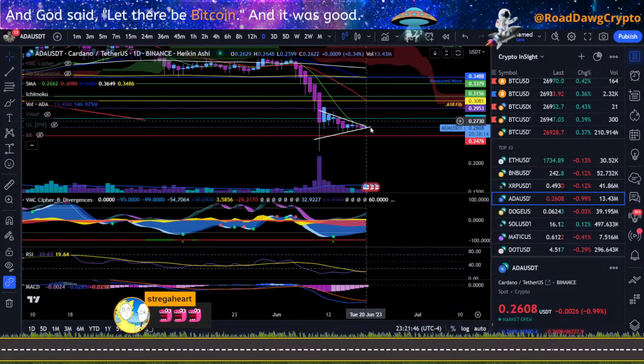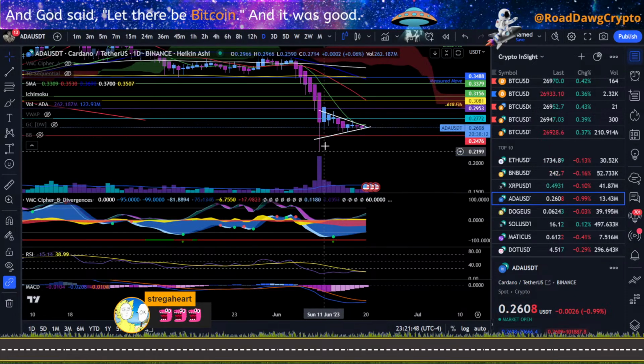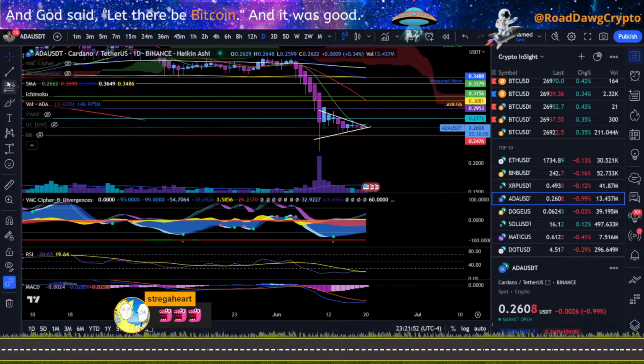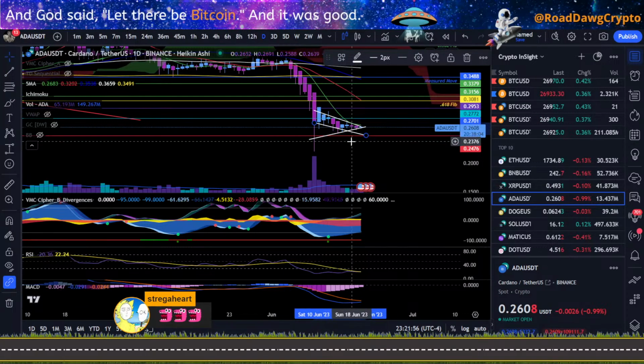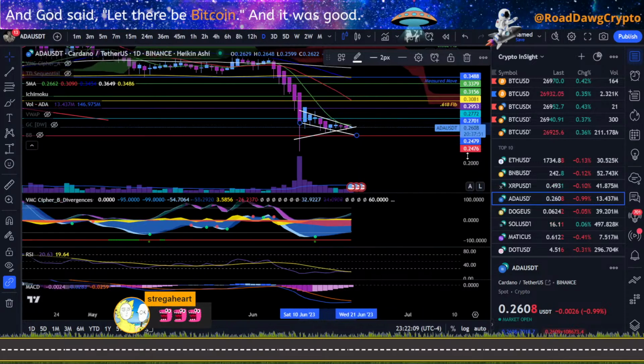The daily has kind of got that stiletto heel kind of shape to it. It's just how they look, but it can also be on the larger time frames when you zoom out, whereas on the shorter time frames it looks more like a triangular pennant. On the larger time frames zoomed out, it looks more like a channel, which is just a little bit more bullish.